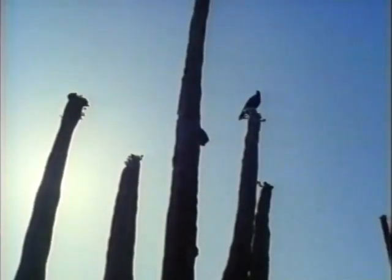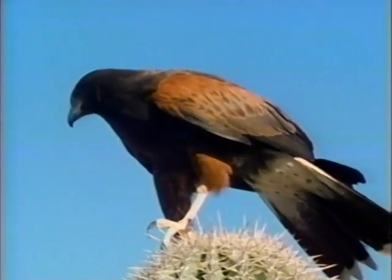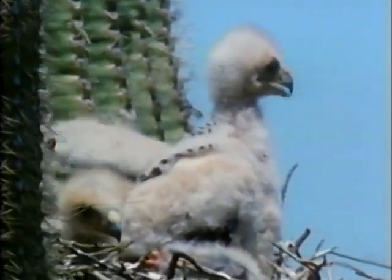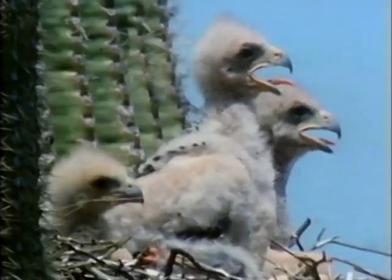The hawks and other birds have few regulatory adaptations to deal with the heat. While the adult birds may be able to fly off to find shade, the chicks, confined to their nest on top of the cactus, resort to panting to cool off. The same is true for owls.